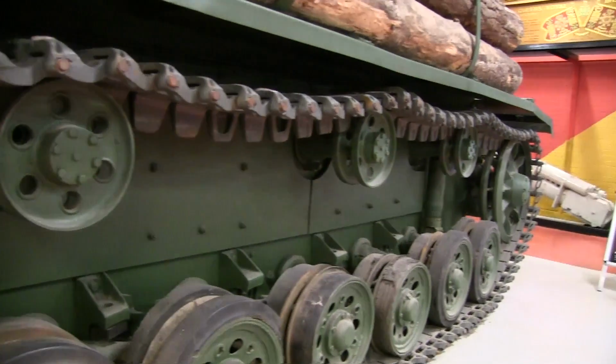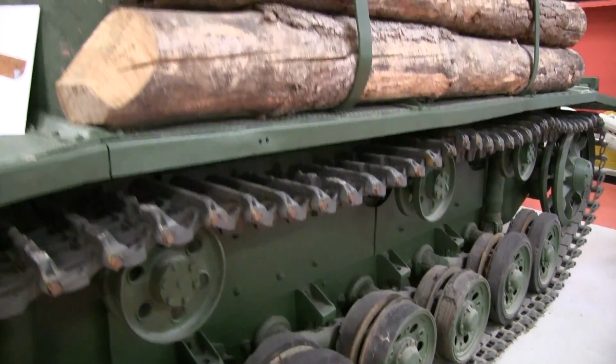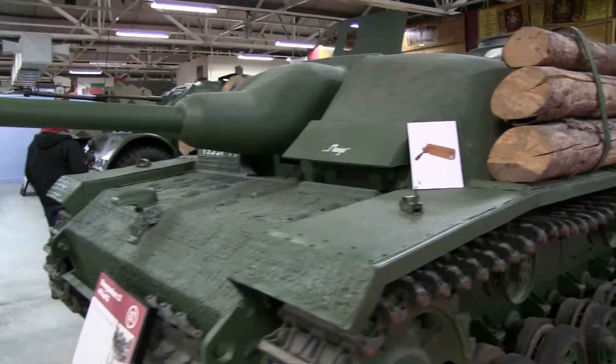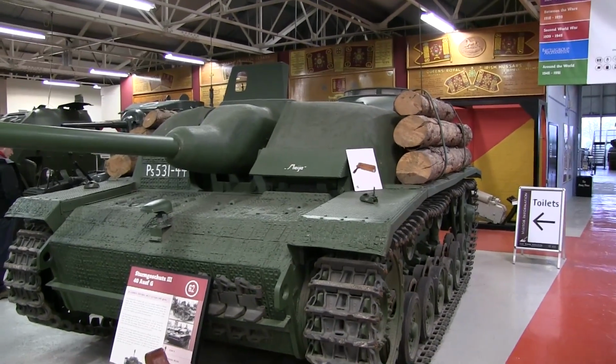Finnish modifications to the Stugs that they received from Germany were primarily, or most obviously, the 3 extra logs strapped to either side of the fighting compartment, and less obviously, the entire front of the hull around the gun mantlet is reinforced with concrete.